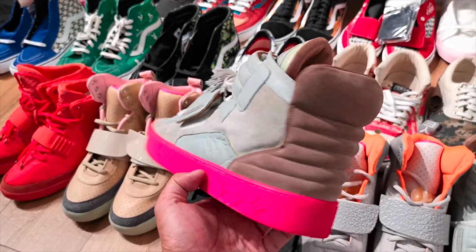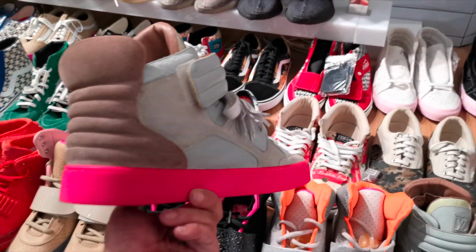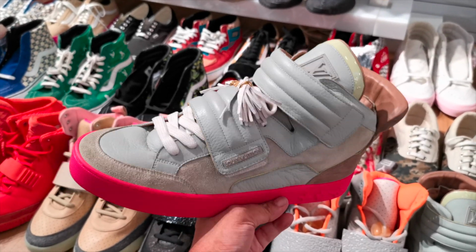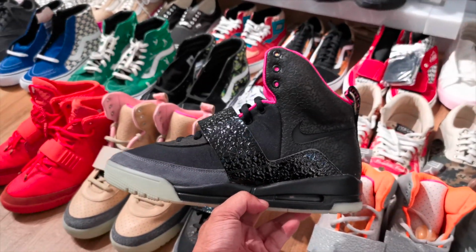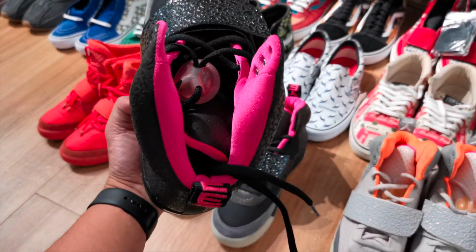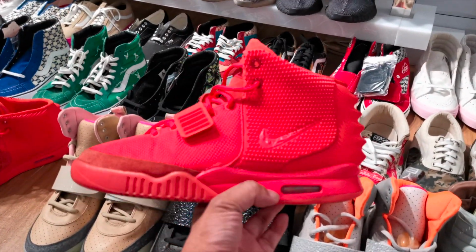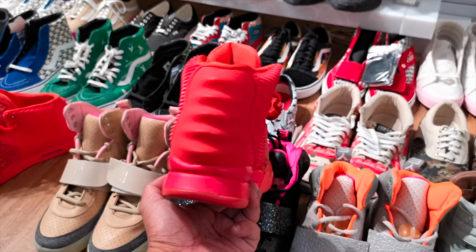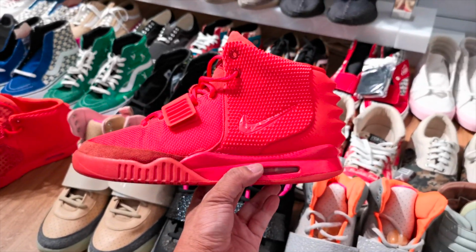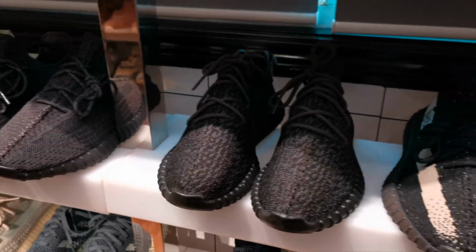This is the first collaboration, I think, of Kanye with Louis Vuitton. This is the first ever Yeezy. Wow. These are the Yeezy ones. First Yeezy with Nike. These are the Red Octobers, Yeezy 2. So these are the Yeezys.